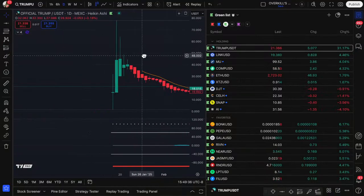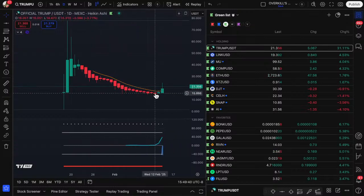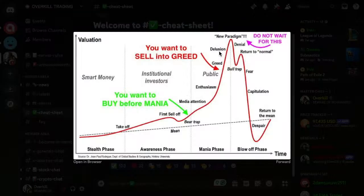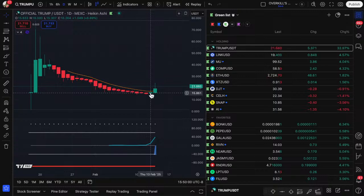So what did we see? We see Trump go all the way to 80, and then it got rugged all the way down here to 14. So you had this big run up, all this enthusiasm, everybody's freaking out, okay? And then the price just dropped, and it kept dropping and dropping. It was red for like 30 days in a row. So yesterday, I averaged down again on my position at around $15, and that was just because I saw that first green candle. Okay, so you got 28 red candles in a row, first green, boom.